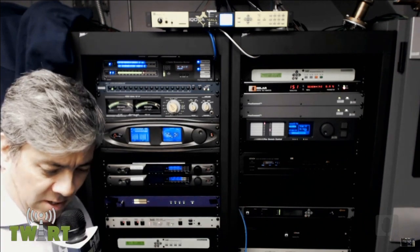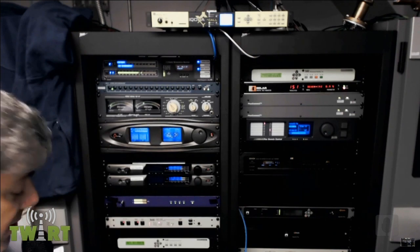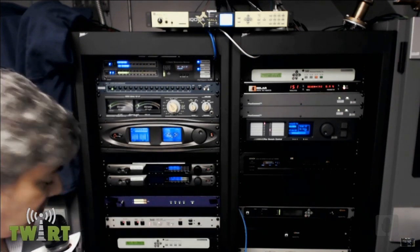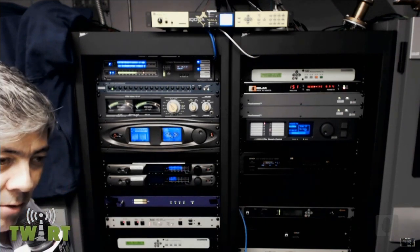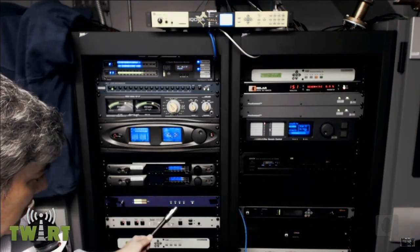I don't know if you can see it in the video. No, just out of frame. Well, there is an Intraplex STL HD just below. And on that comes up the studio audio, HD 2 and 3. And that is backed up by an IP codec.